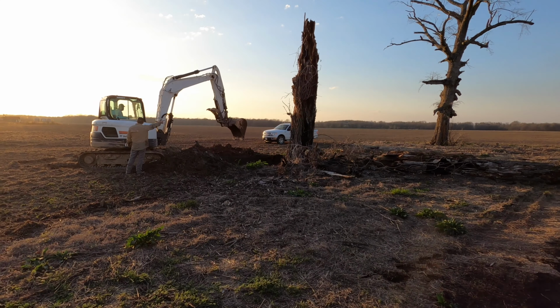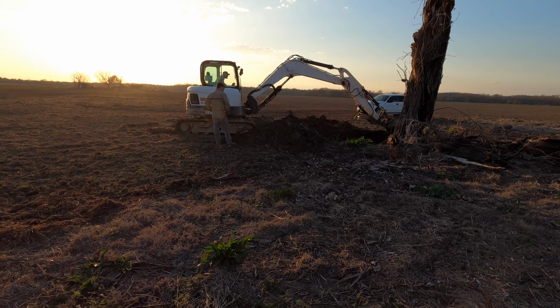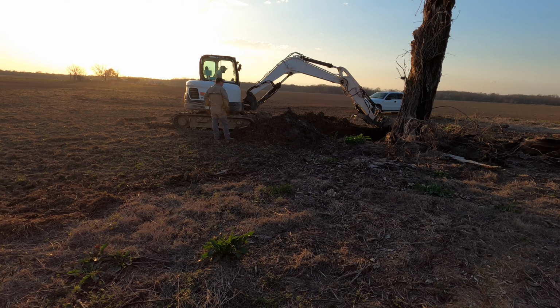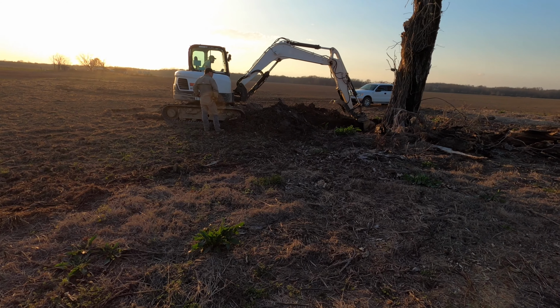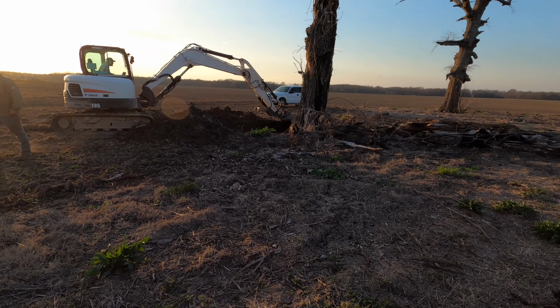These are my buddies here. That's Cody in the excavator, and that's his dad, Junior, the best welder around these parts. Kovach Welding. They're everybody's go-to when they need something fixed.